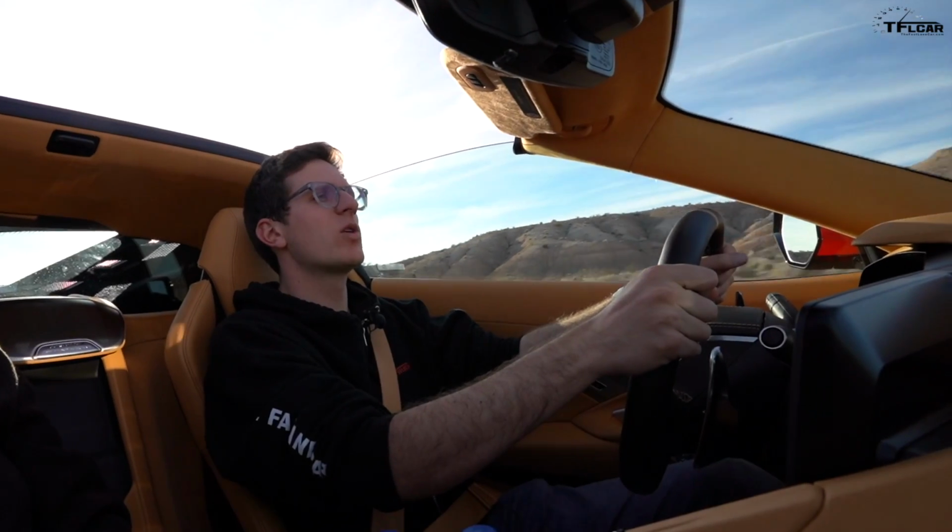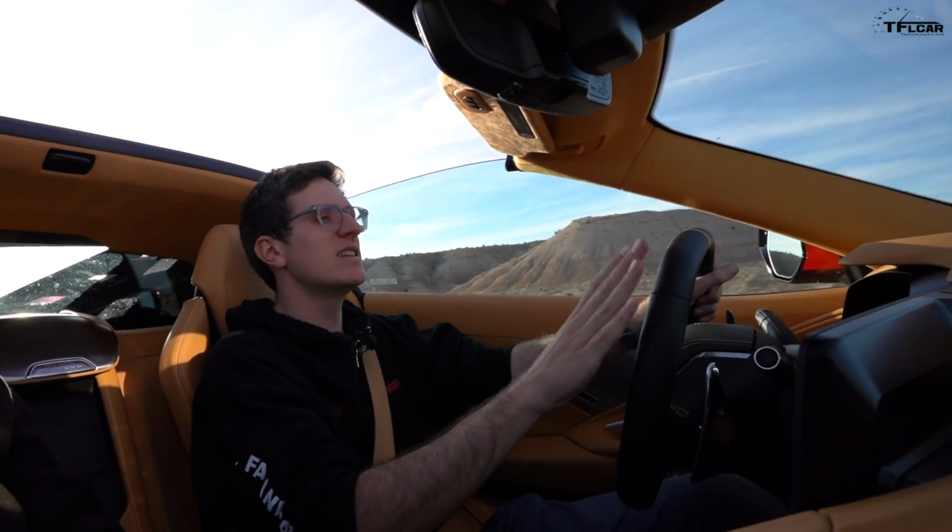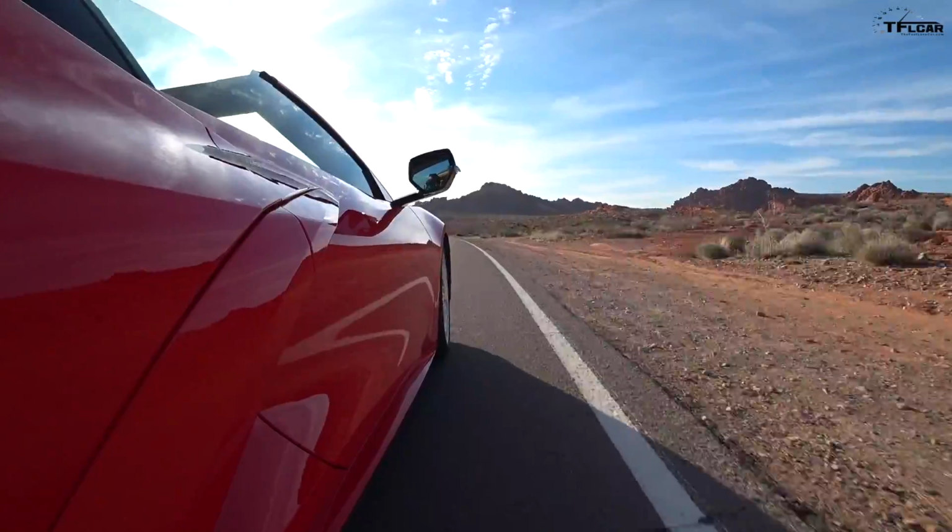According to GM, the C8 Corvette will do 0 to 60 in under 3 seconds if you get the performance exhaust, which is absolutely crazy.